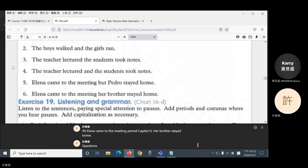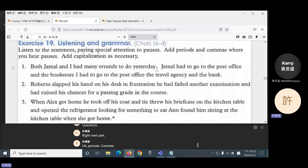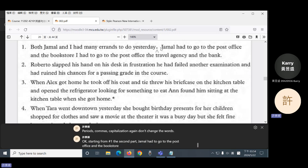Questions? Right, next part. Periods, commas, capitalization. Again, don't change the words. Okay, starting from number one, the second part. Jamal had to go to the post office and the bookstore, period. I had to go to the post office, comma, the travel agency, comma, and the bank.